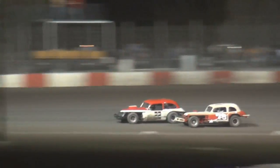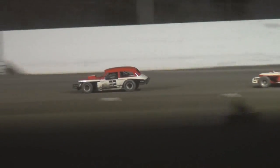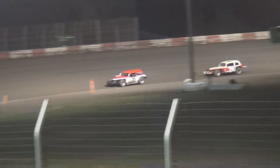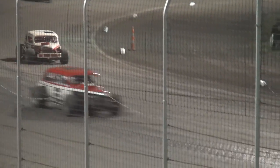6 laps down, 4 to go. Stenstry in the 79 tries to make a pass in the 22. Not able to do it. He'll fall back to the 2nd spot. Larry Hughes, the 01, right there in that 3rd spot. We've got 3 laps to go.